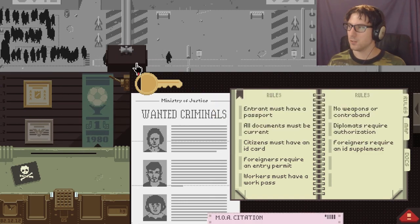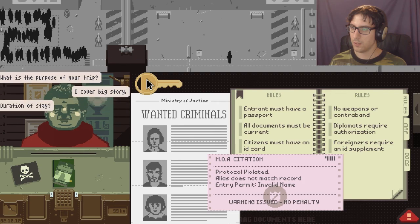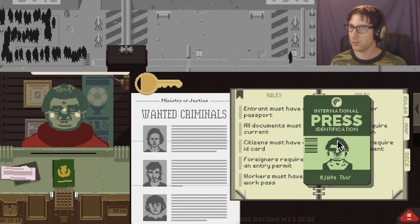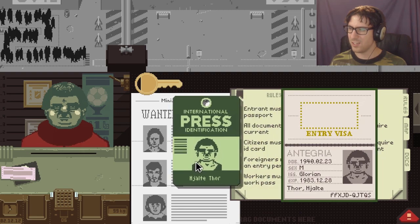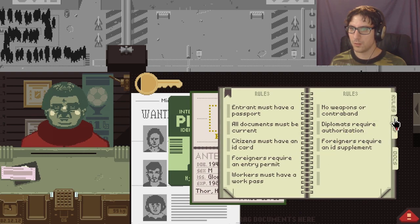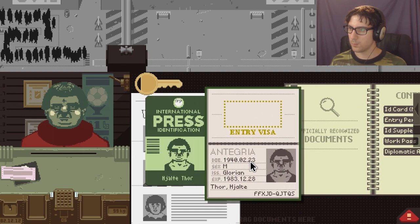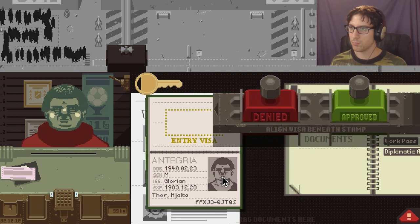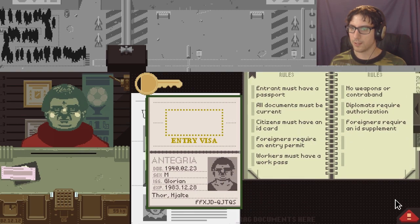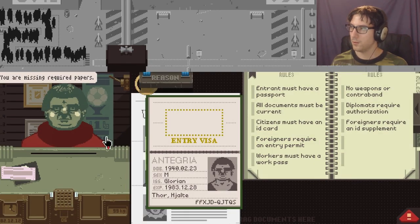I still have to remember two names. Ugh. What? Alias does not match record. Yeah, but... Oh, okay. Yeah, I think I read that wrong. I cannot stay. Maybe a few weeks. What the hell is this? International Press? Is this new? I don't know what this is. International Press. Well, regardless, he doesn't have the right stuff anyway, so... Rules. He has to have the right documentation. There we go. You are missing required papers.